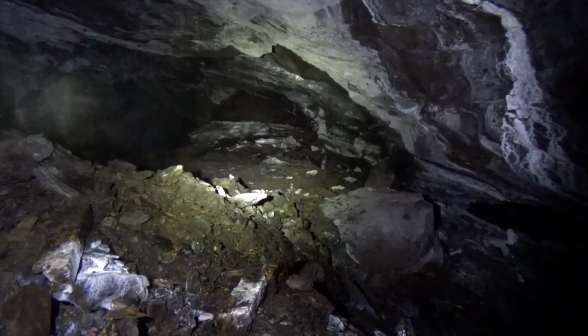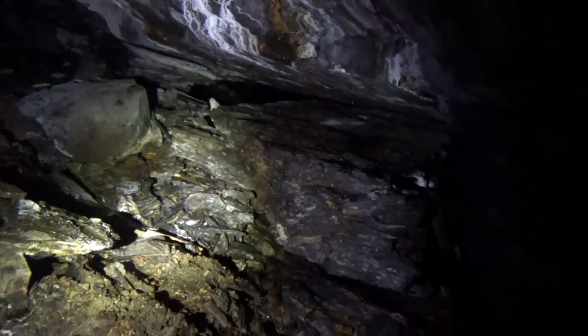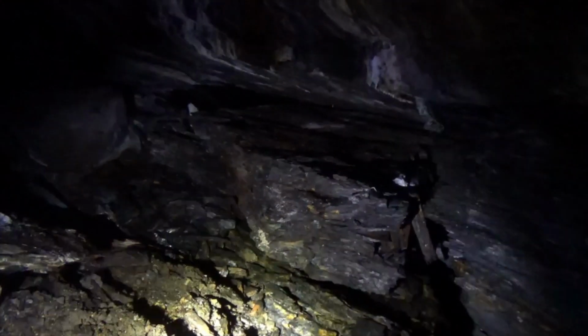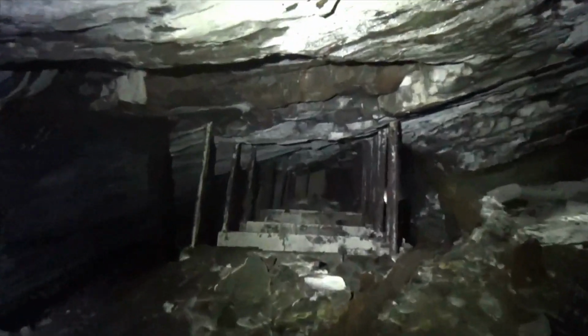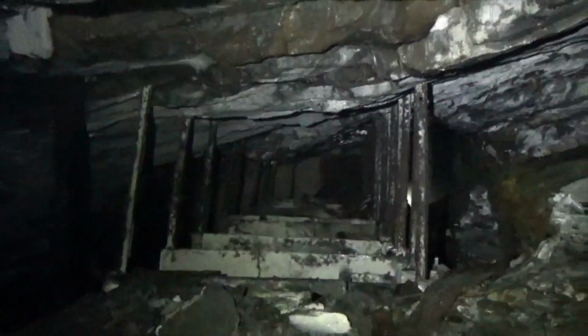Okay, so right outside of the Mule-Barn where they were doing some more pillar robbing, which is also known as retreat mining, that's what has plugged one of the gaps that they were creating. That's a big slab of rock. That's enough to do you in many times over. There's all the mule stables. All lined up.